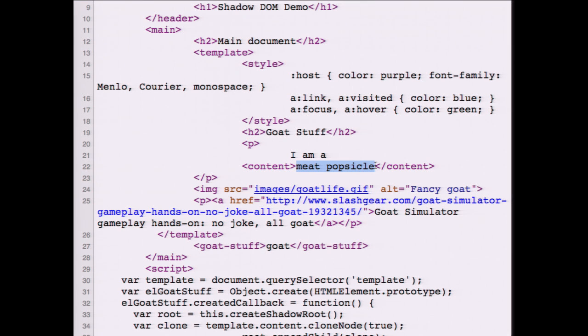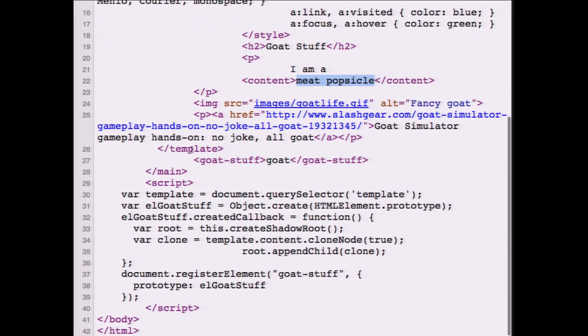If we keep going, we have the image, and then down here at the bottom, we have a custom tag called goat-stuff. Pretty sure there is not a goat-stuff tag already. The only requirement with web components and custom elements is that you add a hyphen in the middle. So the word before the hyphen is effectively a namespace. So I'm calling the goat namespace, just saying.